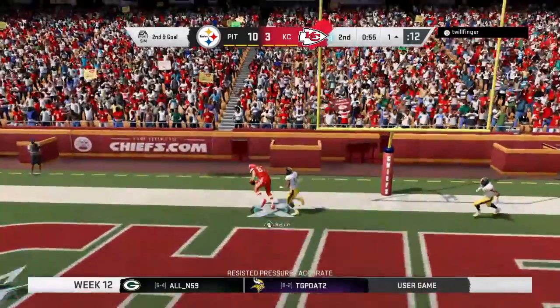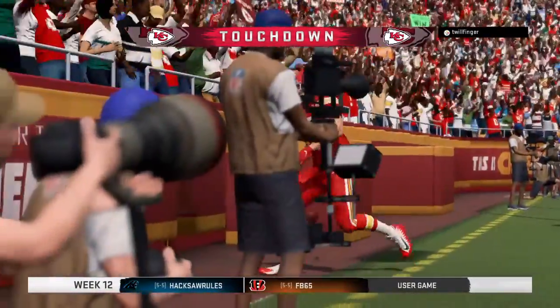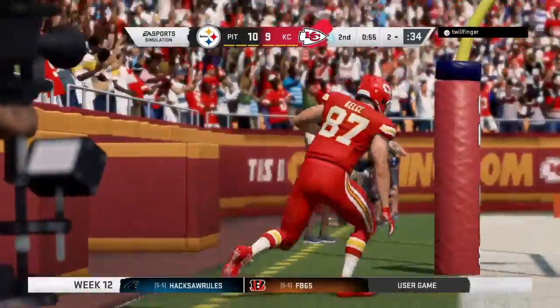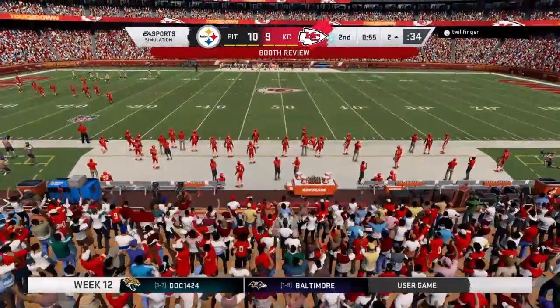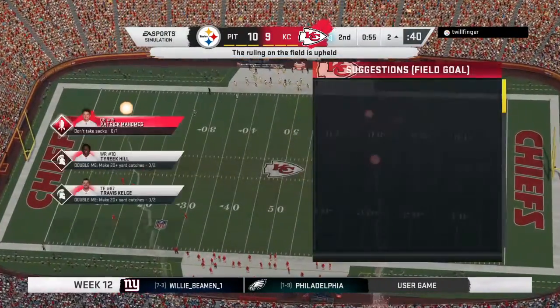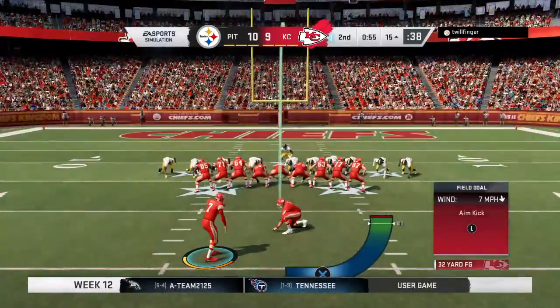2nd down and goal. Mahomes. And that's caught. It's Kelce. Touchdown, Kansas City. Travis Kelce, his 1st touchdown on the year, as they are an extra point away now from tying this football game. And a little time left on the clock, so on the other side, they're thinking, gosh, we'd like to get that lead right back.